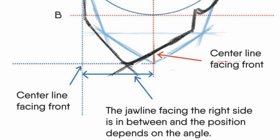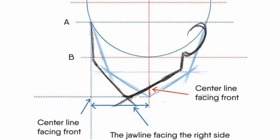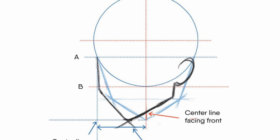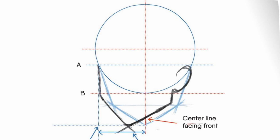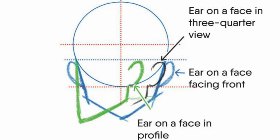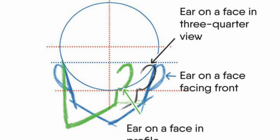3/4 view of the face. Facing left side. It might be easier for a left-handed person to start practicing from the one facing the right side. Decide the position of the ear based on the Atari. It'll be between the ear on the face facing front and one with the face facing to the side. The position differs depending on the angle.